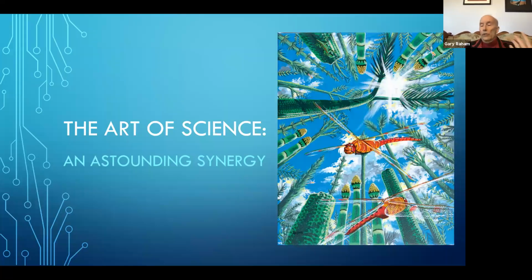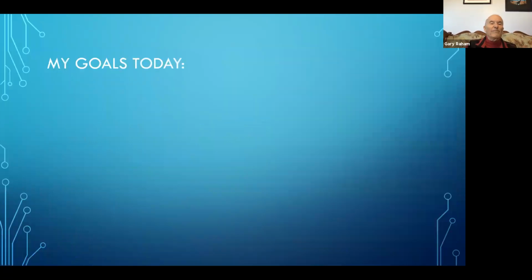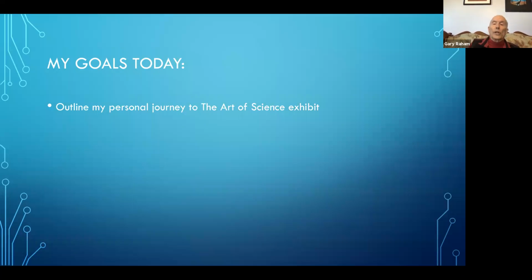that lived during the Carboniferous, and the strange green trunked plants, and the odd lizards and whatnot that lived in the Carboniferous. But I think it's another thing to actually imagine lying down in a forest like that and looking up at the canopy. And so one of the things that I want to emphasize today is how art and science really can synergize. So my goal today is to outline my personal journey to this particular exhibit.